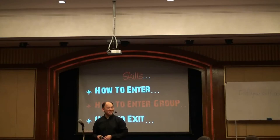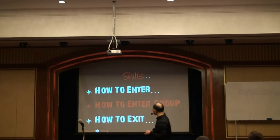It will happen because both of them are in rapport. When you enter, you actually break their rapport. Some people don't like that. So how do you exit, or how do you grab the rapport? So that's a skill on how to approach groups and how to exit. Okay, so now let's do a role play.